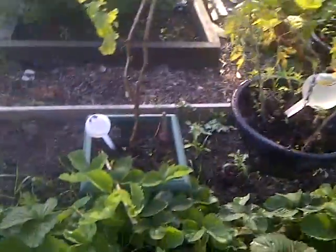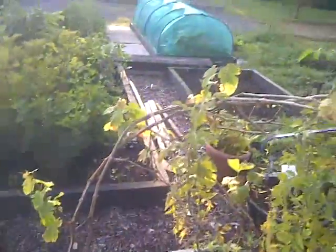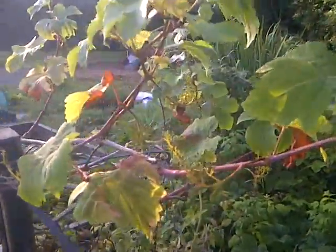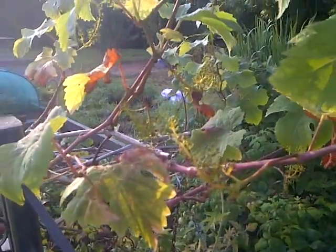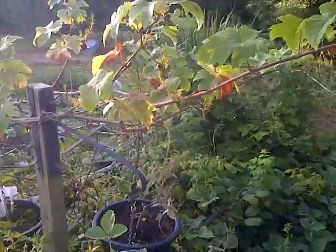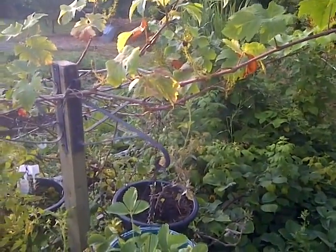Grapes. Grapevine here goes up and over, and as you can see we have some grapes. Now some of the grapes are dried on the vine because I've not been particularly up to speed with my watering. It's all my fault, not the plant's fault.